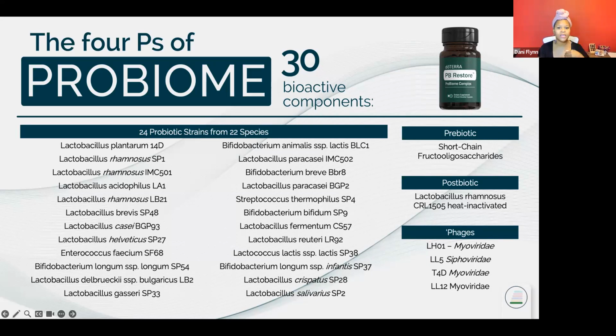So the PB Restore is providing prebiotic fiber, which is basically the food for the probiotic. You're getting 30 active cultures and 24 strains of probiotic microorganisms in your body. Again, there's also a postbiotic in this as well. So you can see the four P's, the 24 probiotic strains here from 22 different species. We talked about how diversity is so important. There's your prebiotic, there's your postbiotic, and this also comes with something that really supercharges this supplement.